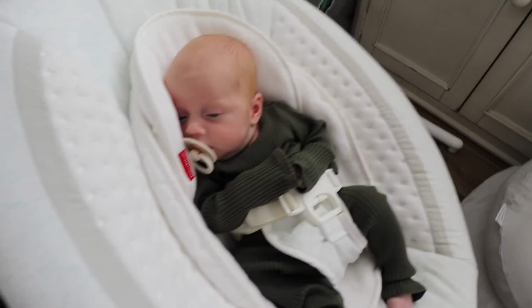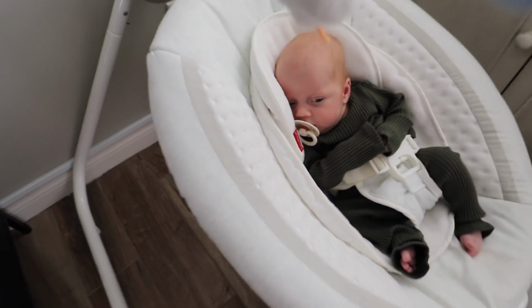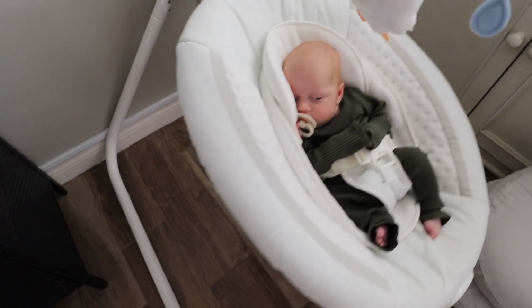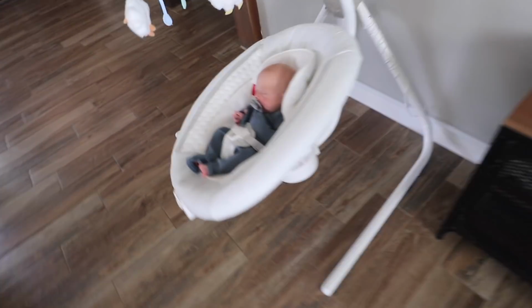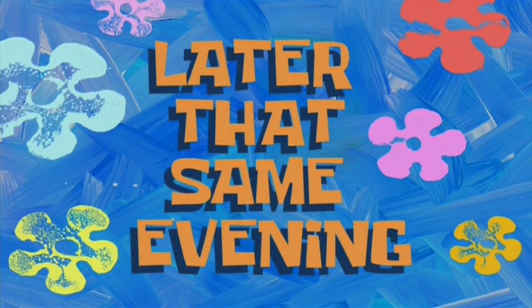Emma used to love this swing, just like you, buddy. I know the swing is moving, I'm sorry. His hair is definitely turning red. Like, it's definitely turning red. That's why I love green on him. I'm pretty sure this guy's gonna stay blonde, though. I think so.